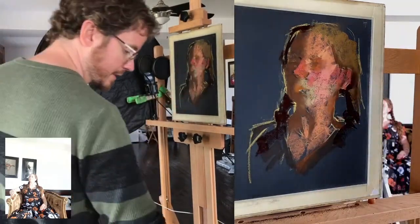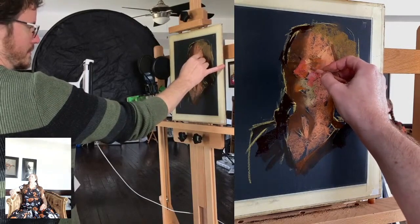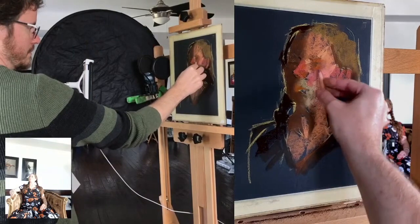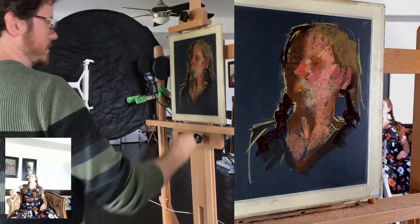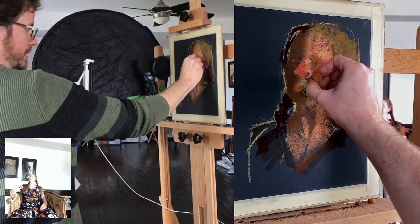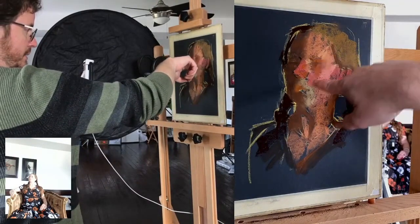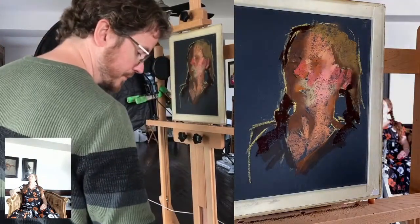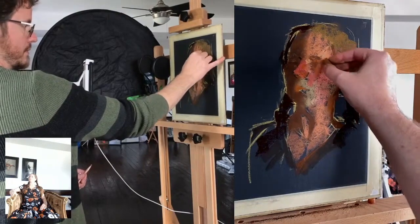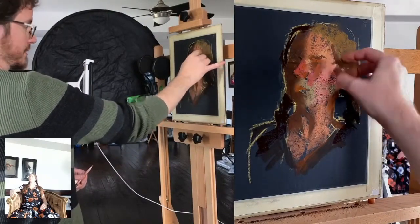Finding the shadow shape, coming in with a brown pencil. Divot here in the cheek that then comes over to meet the side of the nose. I'm just, again, warming that up. I'm trying to merge it into the darker shadow here in the eye so it becomes this single serpentine shape. Some eyebrows, because everybody needs those.